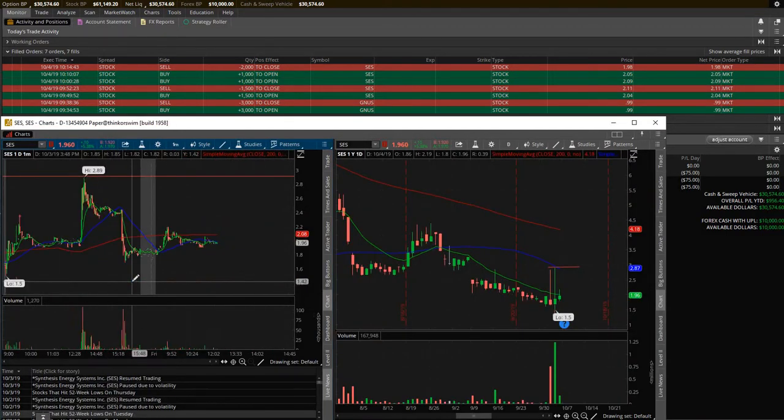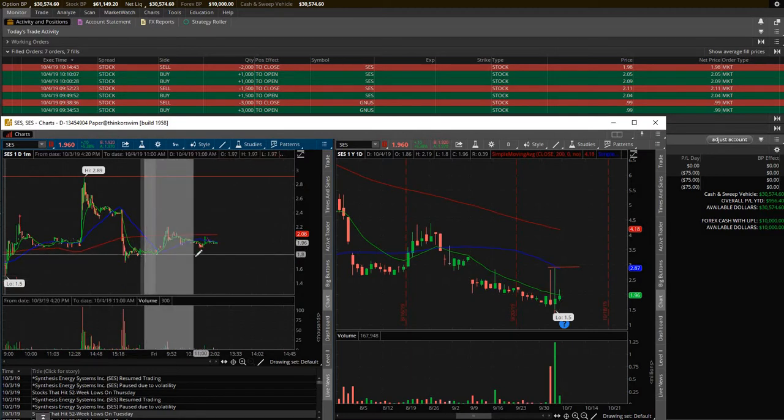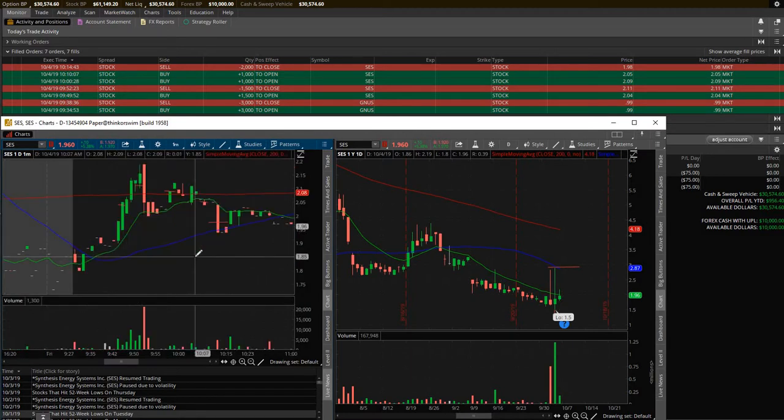SES. So I took 2 trades on SES. I was up $100, and then I ended up losing. My first trade here was at 2.04. Got out at 2.11. I got back in with 1,000 shares here at 2.09. Added 1,000 at 2.05. And then bailed out of both, 2,000 shares, at $1.98.